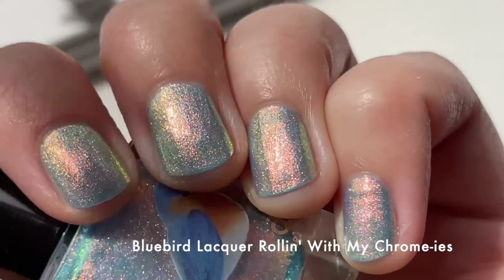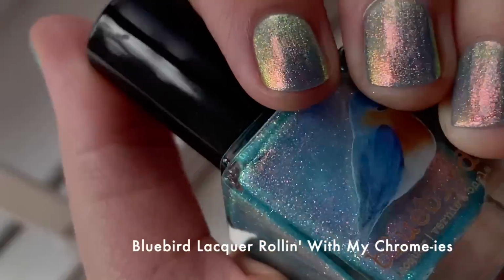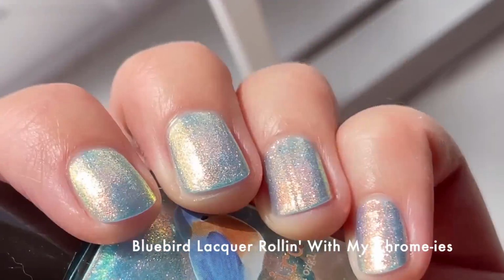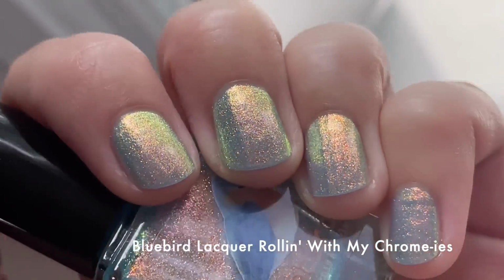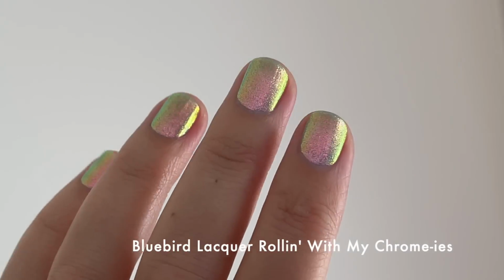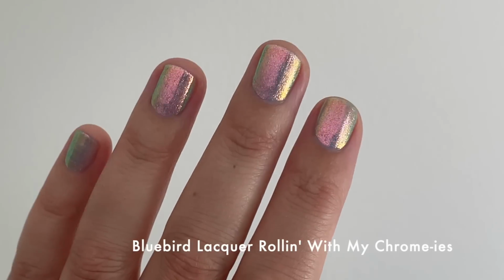So this one is beautiful in the sun. That particle size really does sparkle a lot without the addition of any holo or glitter. And it's just beautiful pretty much in any lighting. And this is how it looks out of direct lighting completely. You can see that chrominess, and it's just super, super fantastic.